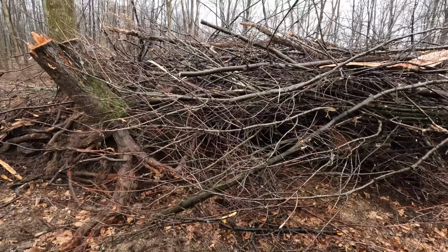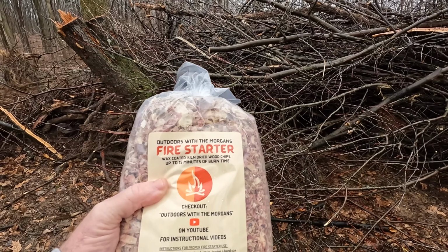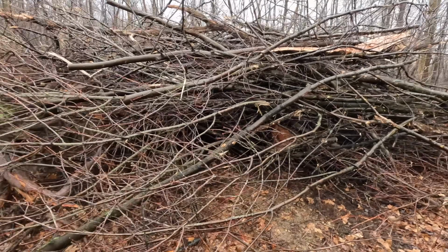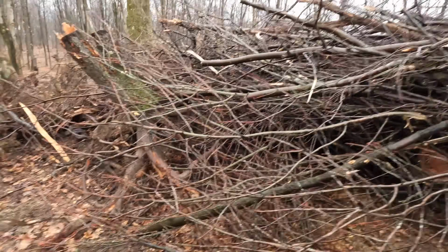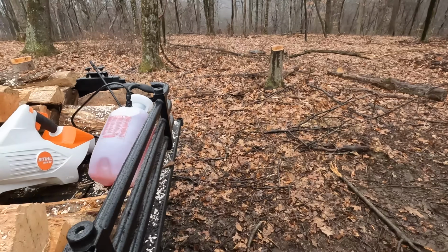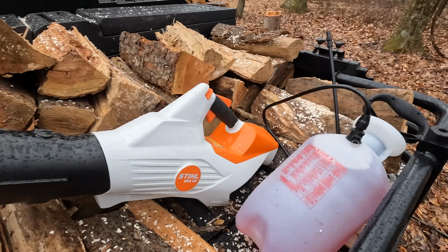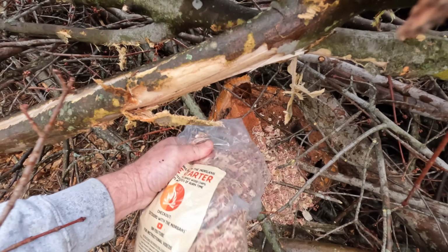All right, we're going to use a 3-step process. Number one, we're going to use some of our fire starter. Now, although this stuff works really well, chances of it lighting that big brush pile are pretty slim. But we're going to use the fire starter just to get a fire going down in there and keep a flame going. And then after that, we'll use some diesel fuel. And if we get a few hot coals, we'll then move on to the leaf blower. Those 3 things should get it going. This is the most I've ever used for a fire, that's for sure.